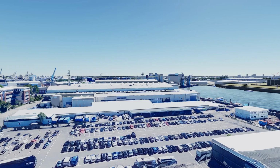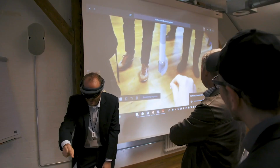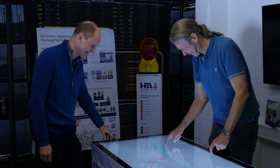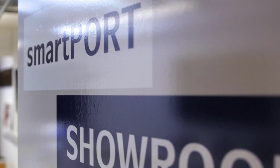Virtual world, a digital twin, sensors and simulations. Find out what that all has to do with the HPA in this new edition of Port Is What We Do. So let's dive right in and find out first, what is what's referred to as a digital twin?